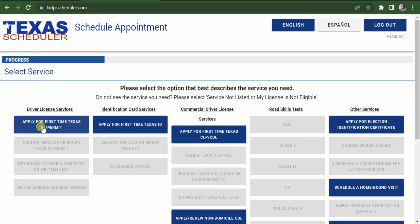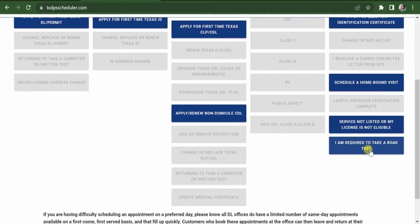After selecting New Appointment, you're going to select Apply for First Time Texas Permit, okay? Now, let's say you get to this step and this is highlighted in gray, which means it will not allow you to select it. What you want to do is go to Other Services, scroll all the way down, and it says Service Not Listed or My License is Not Eligible. You will want to go ahead and click that. And for the sake of this video, I'm going to click it so you'll know what it looks like.